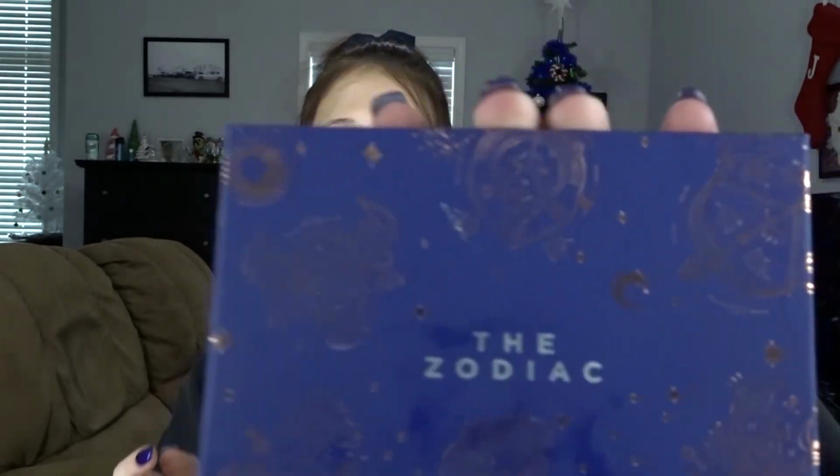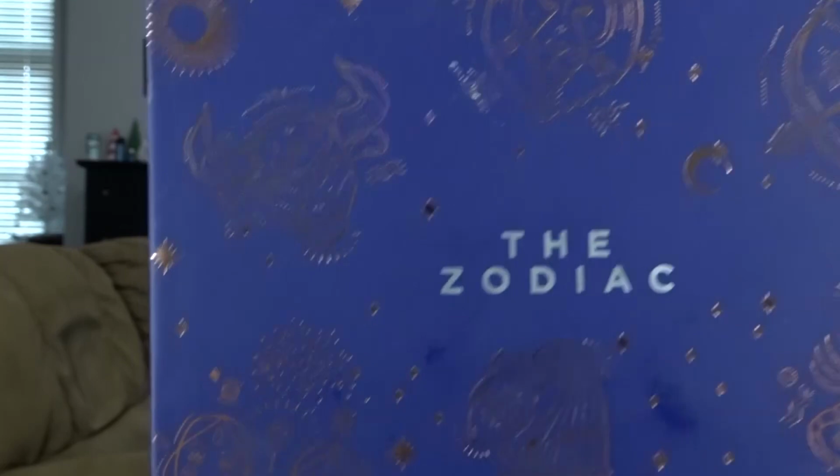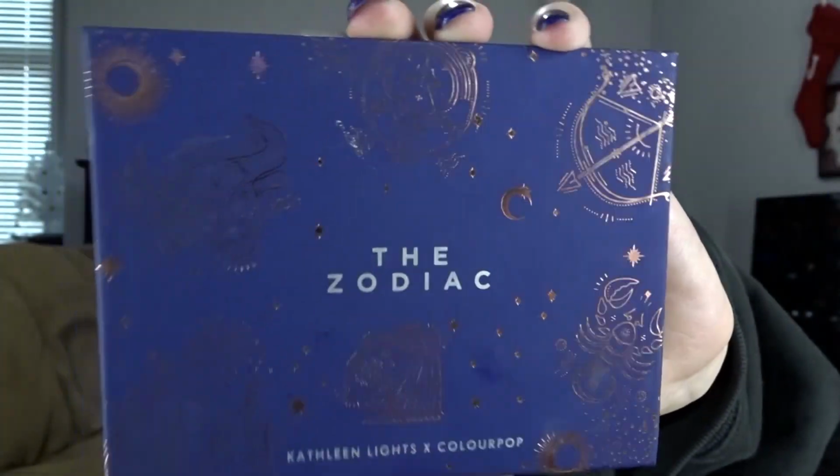We have 3 from Colourpop. Are we surprised? So the first one I want to show you guys is the Zodiac palette by Kathleen Lights. This was in my top 5 eyeshadow palettes video of 2019. So obviously you guys saw this one, but this packaging is literally to die for. Look how it looks when you hit the light.